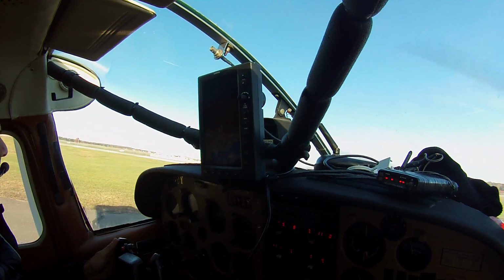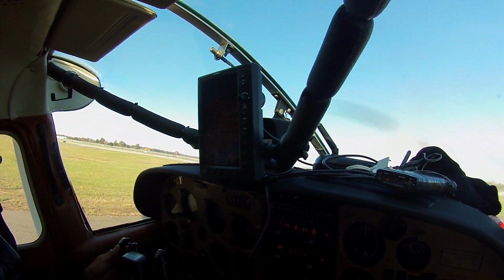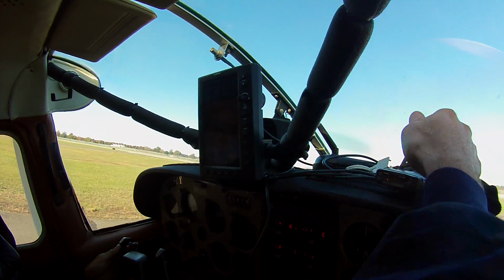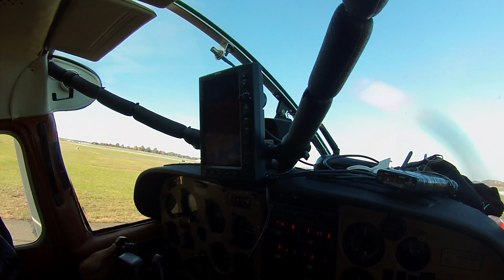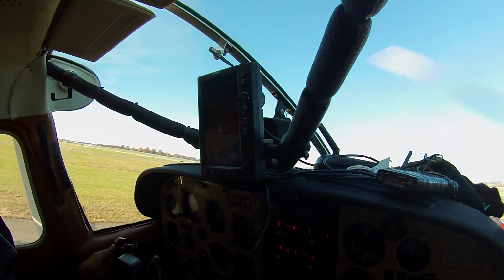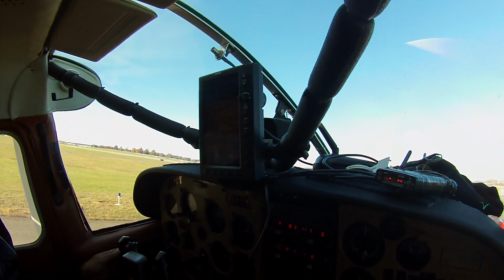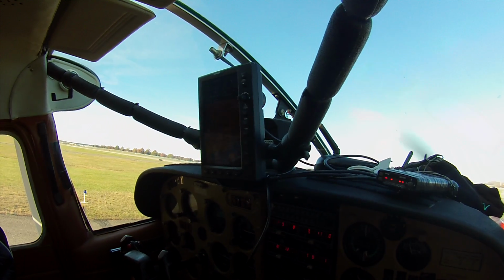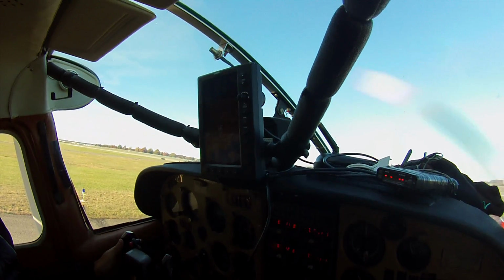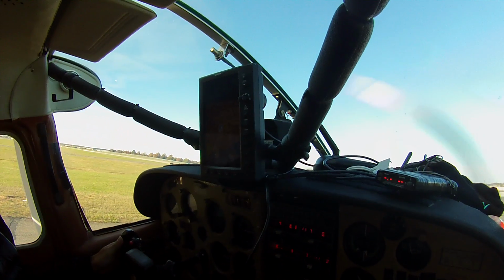Republic Tower, Skywagon 1 Romeo Mike, holding short of 32 at Alpha, ready for takeoff, right turn out to the south practice area. 1 Romeo Mike, Republic Tower, wind 320 at 16, peak gust 30, right turnout approved, speed and altitude permitting. We do have a TFR in the northeast section of the airspace. Runway 32, clear for takeoff. Runway 32, clear for takeoff, and right turns approved. 1 Romeo Mike, clear for takeoff.